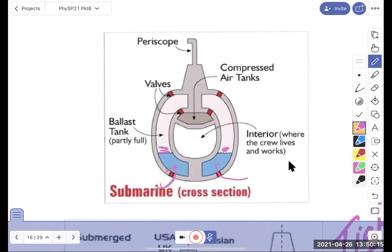When you're down at, say, 300 feet below sea level, and you want to rise, then you got to push this air out. You got to open up these valves now, these compressed gas valves, and then let the air out. It's got to blow at a very high pressure. These motors can be broken easily. So it's got to blow the water out here, and then that will reduce your density to less than 1 overall, and you'll rise in the water.